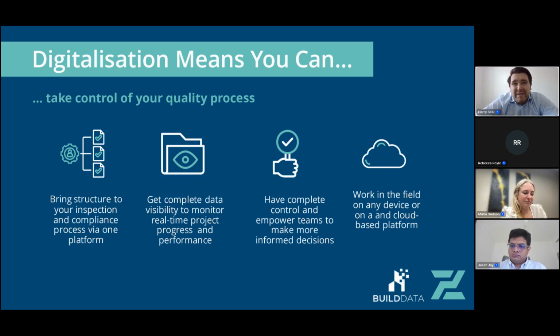Again, that effectively centers around getting value from the data and the information that you're collecting, being able to use that on-site data to drive business and strategy decisions moving forward. You'll also have complete control and be able to empower teams to make more informed decisions. And you're also able to work in the field from any device, either on the field type platform or a cloud-based platform. Again, an important piece there around having integrated solutions that talk to each other, and providing access to those solutions to everybody within the business that needs access to them and can derive value from the information that's being captured.